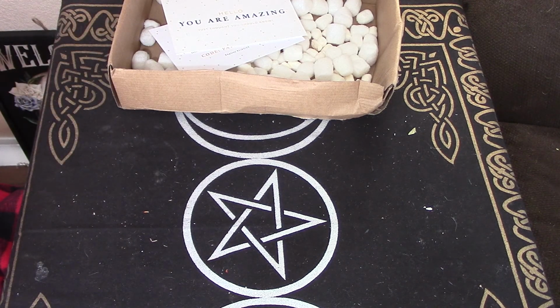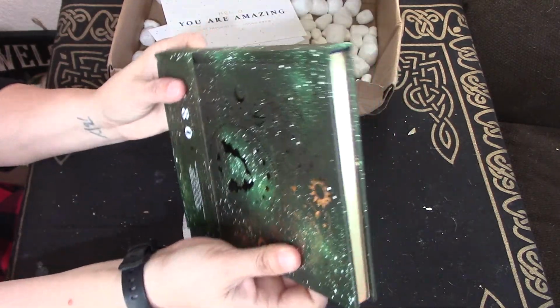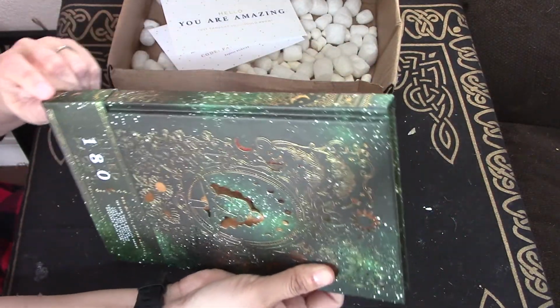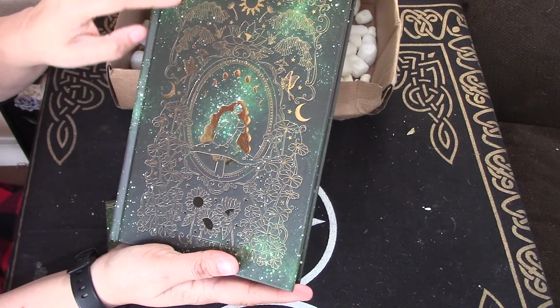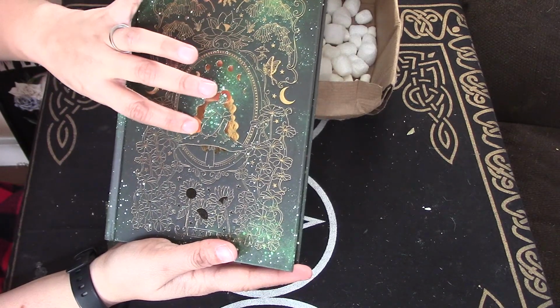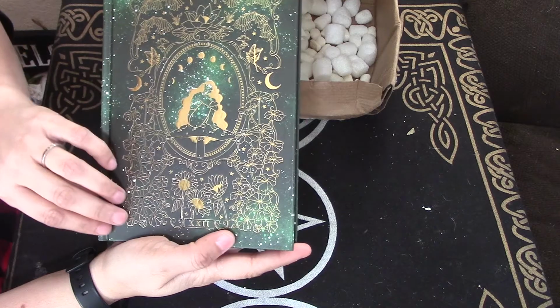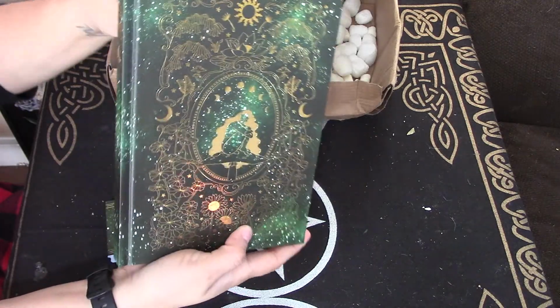I do have a very pretty consistent journaling practice that I do on the daily, basically, and so I do like to splurge on myself with little journals. So 180 lined pages. I didn't want her planner just because I have so many that I've purchased. But this one is the same cover as her planner. It's very beautiful. So we got the moon phases. We've got flowers, and they look like Luna moths, and this female person on a mushroom.